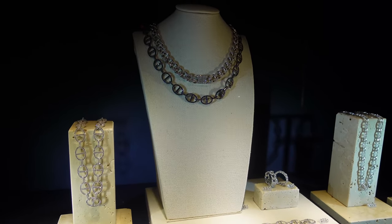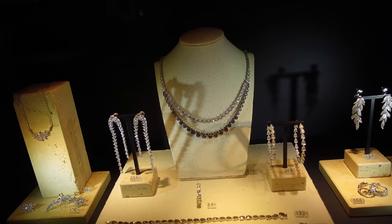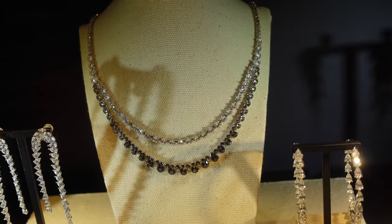Oh my god, I think I found what I'm gonna go for. Guys, this one, it's literally one necklace, but it looks like two. Love it.